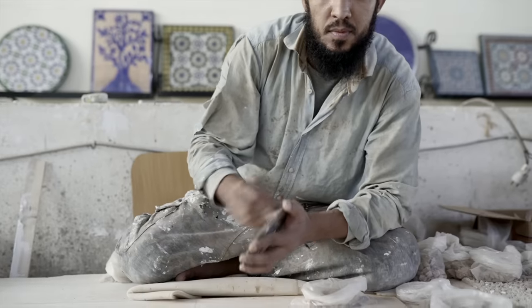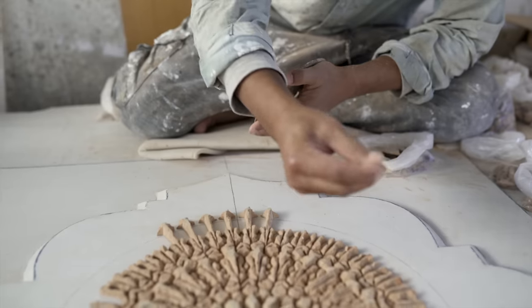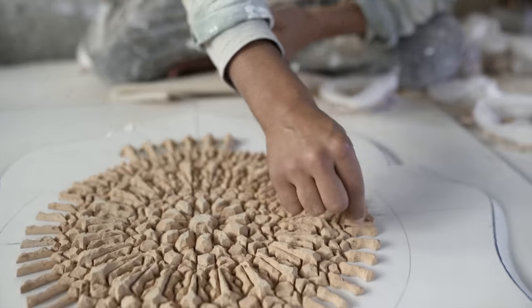Well, after assembling all the pieces, we bring them all the way to another artisan who is responsible for putting the pieces next to each other. Every single piece, it's like a type of puzzle.